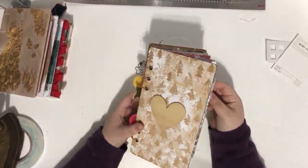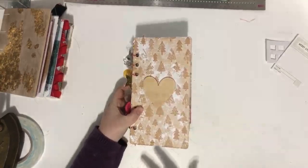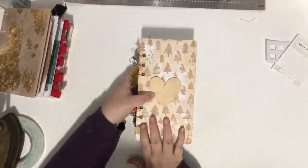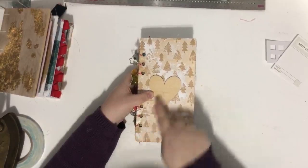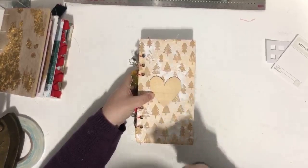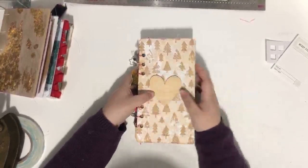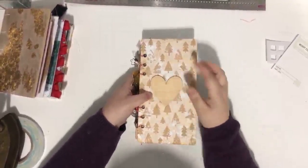Here is the heart snowflake winter tree creation. The cover comes from Colorcast Designs. I added the white paints on there because I wanted it to look kind of like it was snowing. I also added this wood veneer heart on here, which I believe came from Freckled Fawn. I thought it would be really cute to add the title, like December Daily or 2016 or whatever year it is. Obviously, it wouldn't be 2016 unless you were working back, on the cover there.